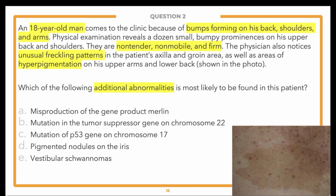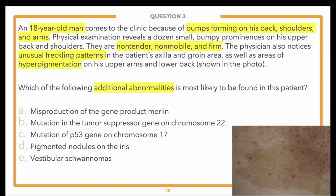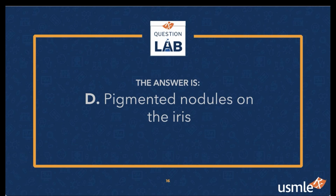Okay, so a little over a third of you went with answer choice D, pigmented nodules on the iris, but also had quite a few votes for vestibular schwannomas and mutation of the P53 gene on chromosome 17. Also, a mutation of the tumor suppressor gene on chromosome 22. So, okay, there's nothing absolutely clear here. So this is good. I'm going to hide the results and let's share the answer. And the answer is answer choice D, pigmented nodules on the iris.